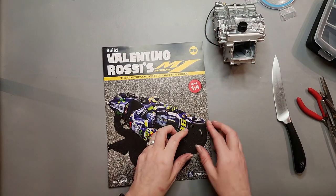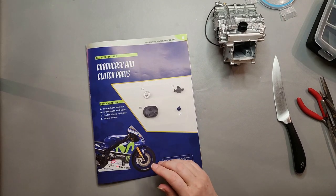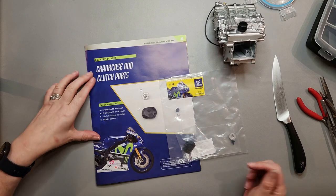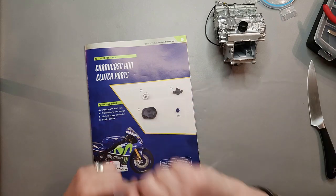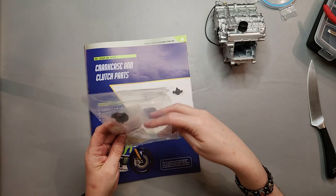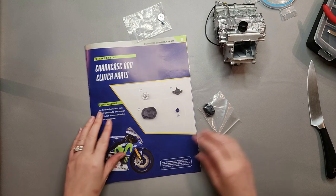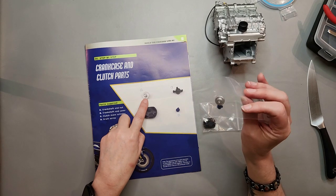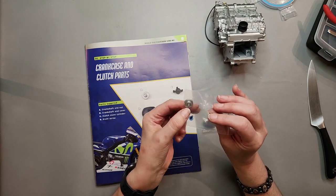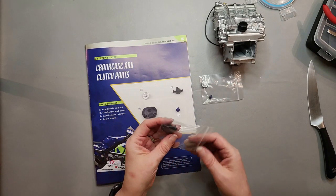Last but not least, issue 26. Our last packet. Yes. Right, let's open this in there. Okay. A is crankshaft end nut. So we've got that there. Crankshaft end cover, which is this one, B.